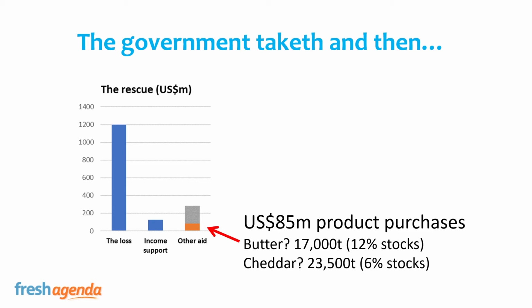We don't know what products yet, but we're showing there an indicator if it's all used to purchase butter, that would be a meaningful total. Yes. 12% of stocks at the end of July. With cheddar, which is at a record high, inventories at a record high, it'd just be 6% based on those numbers. The industry probably would like them to buy up all the barrels sitting around. It's hard to tell how much of that stock exists, but it's a lot lower in value at the moment. The impact of taking that butter off the market might actually have a higher price impact than what's been handed out in the other part of the package, ironically, if it goes that way.